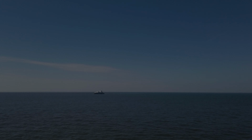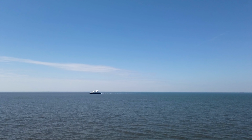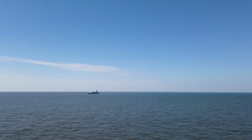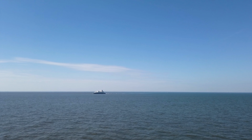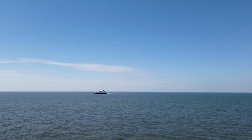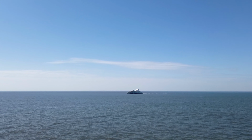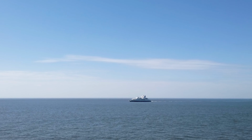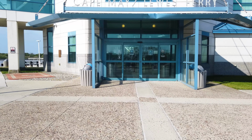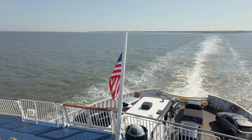The Cape May Ferry is a vehicle ferry that plies its way between Cape May, New Jersey and Lewes, Delaware. It carries both vehicles and foot passenger traffic. The journey takes about an hour and 10 minutes, and it allows you to relax instead of having to drive all the way down. You can relax in the terminal before crossing, you can grab a drink on board, and just generally have a relaxing time instead of having to cope with the traffic.